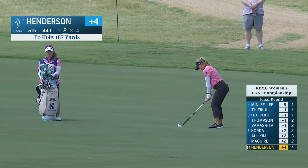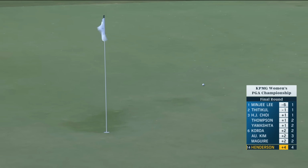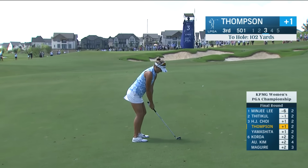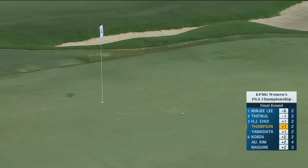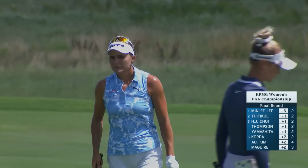Second for Brooke Henderson. Early in the week, players were really struggling to figure out the bounce here with this approach, but now players and caddies know you've got to pitch it short in that Bermuda fairway and just let it release up, which is really nicely done. Third shot for Lexi. 102 yards. Playing closer to 120, Tom. Oh, nice. It's a good hole to feel like you can be aggressive on.